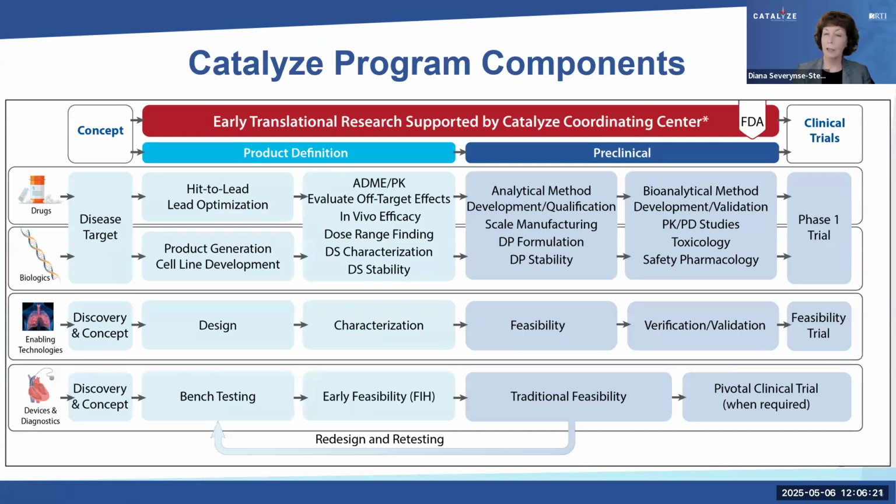So again, we have the product definition and preclinical components, and often folks aren't sure where they belong in Catalyze and what kinds of activities are funded or provided services are provided through these different components. So this figure highlights some of the types of activities that occur within the product definition versus the preclinical services component.